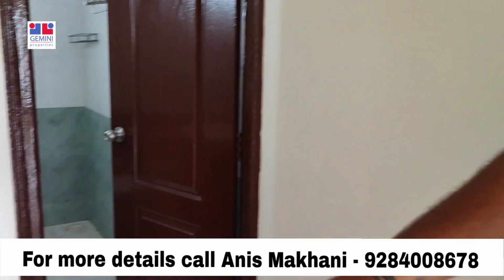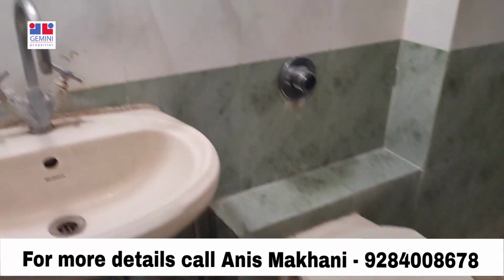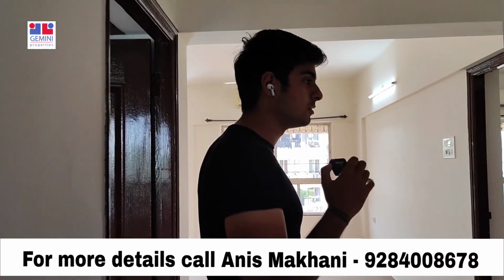Area for your wash basin, and this is the powder room for your guest. This is the powder room. Over here you have your wash basin, you have the geysers attached, you have a commode. The apartment has been shut for a long time, that's why all the fittings are old, but I can assure you everything is in working condition.